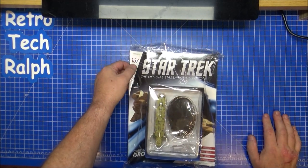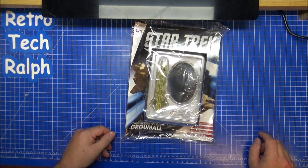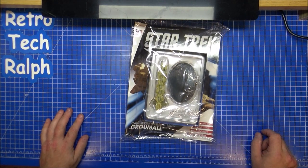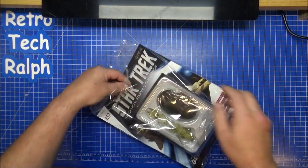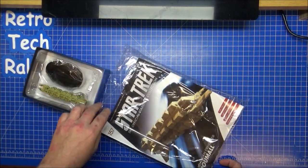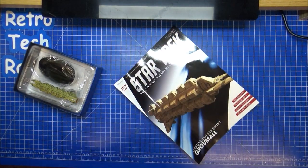This time it's issue 157. It's the Cardassian freighter Grumal. Grumal? I don't know if I'm saying that right or not. Get it open. I don't like these being bagged. I've got folders anyway that these magazines go into.